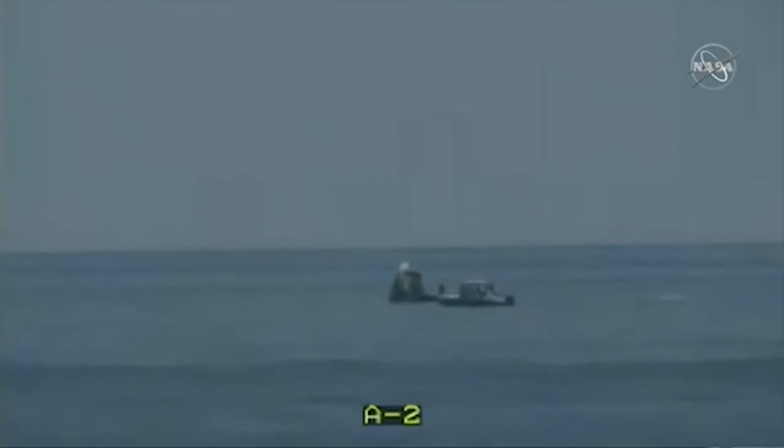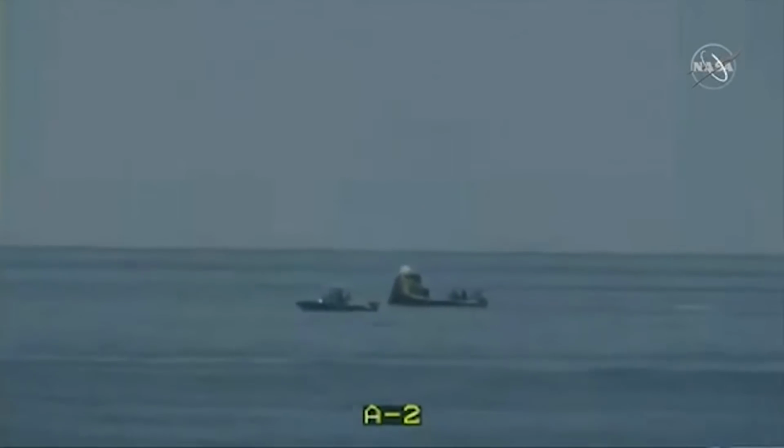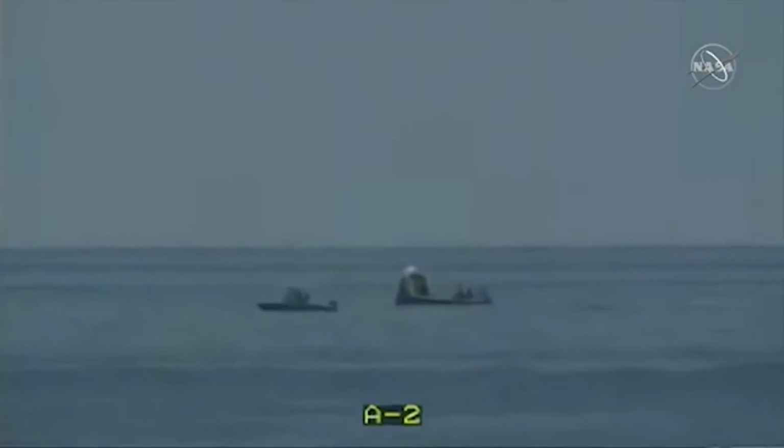It's difficult to see there because the slower vessel, the primary recovery ship, is a little further away. But as we heard, it's just a mere 2.5 minutes until they will be hoisted out of the water. I'm sorry, 25 minutes, not 2.5. I misheard that. Yeah, they're fast, but they're not that fast.